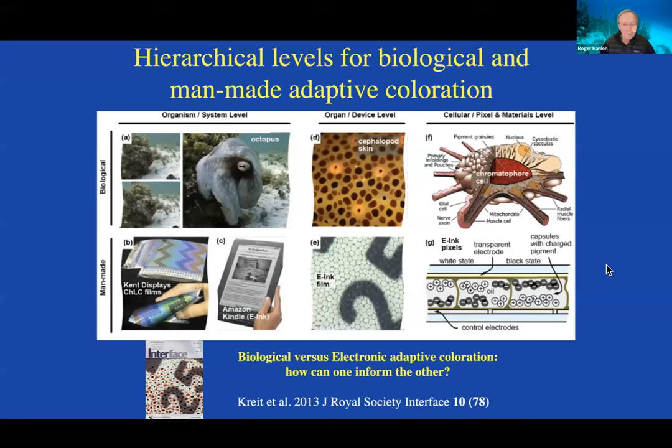based on animals. And so we did another article that was for the real biological science community, where we looked at biological versus electronic adaptive coloration. What the things that humans make, shown on the bottom here, versus what the animals do can be shown in parallel at the organismal or the system level. This is the product you get. Down at the device level, you have to have something to make the color change. And at the lower level, you get down to the cellular or the pixel or materials level.